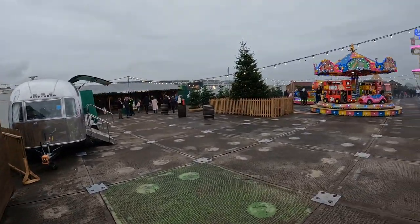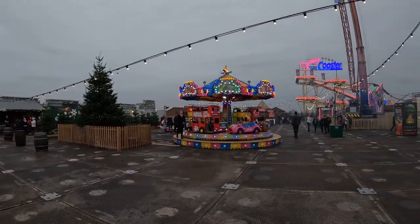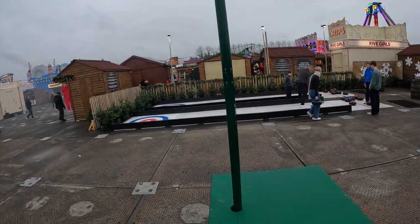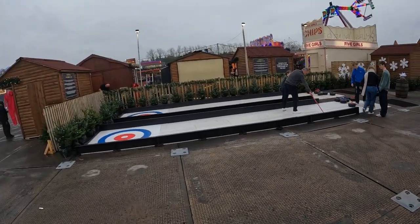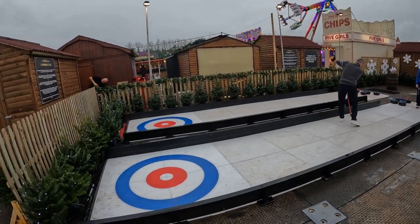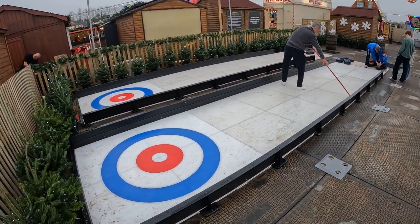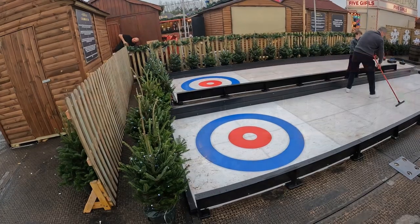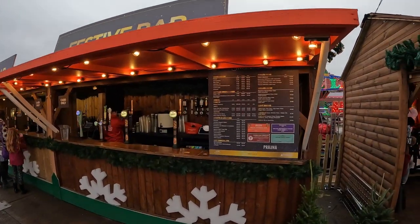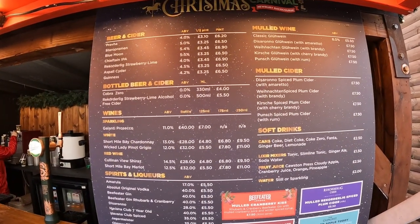All sounds very nice. And again, you've got the Apres Alpine Bar at the back there with all your licensed alcohol. And just behind that is a good game of curling, if you fancy a game of curling. No idea how to play it, but the rules are listed just at the back there. And yeah, there you go. Full-on curling lanes. Fantastic. And there's another festive bar just in the middle of the carnival here. Some of the prices that you can see on the board there.